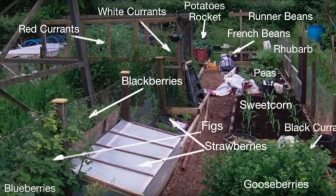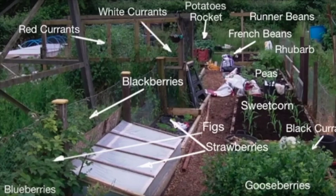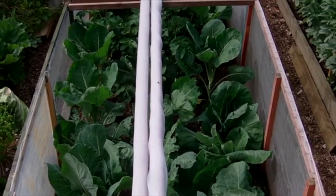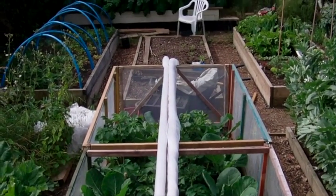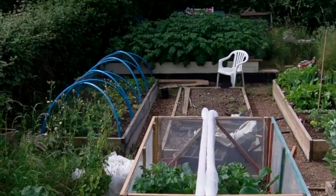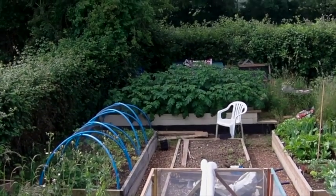It's quite busy. During the month of June I planted the sweet corn. I didn't grow them myself. They were reject plants from the local garden centre and I bought them 50 for £1. 50 plants for £1.